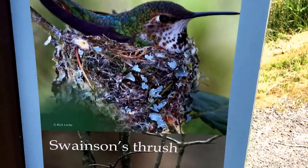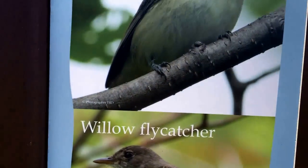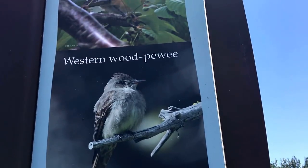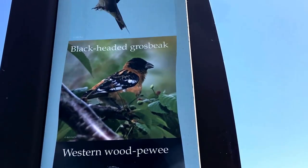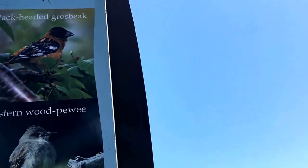Swainson's Thrush, Rufous Hummingbird, Willow Flycatcher, Warbling Vireo, Western Wood-Pewee, Black-headed Grosbeak.